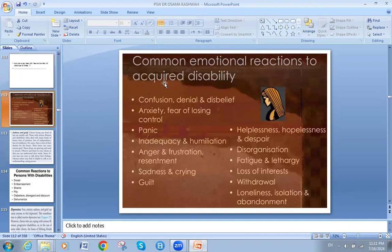Also, here you will find some points for disabilities. People who have disabilities have these common emotional reactions, for example: confusion, denial, disbelief, anxiety, fear of losing control, panic, inadequacy and humiliation, anger and frustration, sadness and crying, guilt, hopelessness, despair, disorganization. They feel confused, with fatigue, loss of interest, and withdrawal from situations. Sometimes they don't like to see people, they don't like to act, they don't like to progress in their communication with others. They also feel loneliness and isolation. Those are the points.